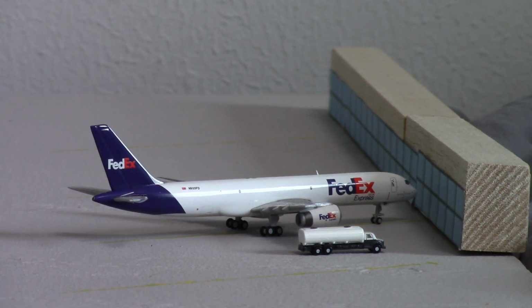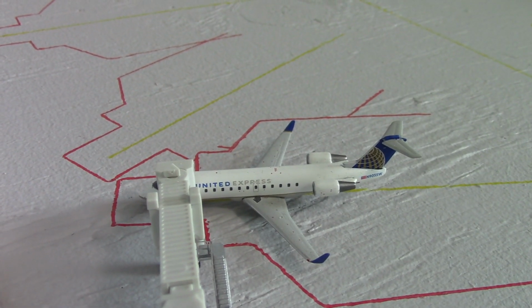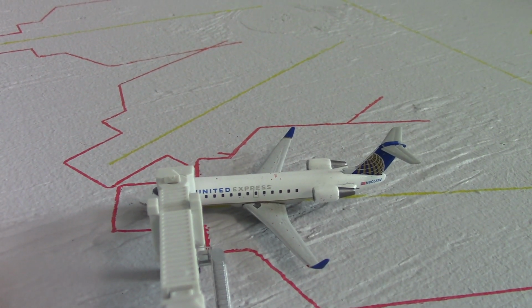It is worth noting that every single aircraft in this airport update on the terminal has a gate and a few accessories to make it a little more realistic. I'm sorry I haven't been doing that in the past, but from now on I'm going to be making it as realistic as I can. I could not get a better angle on the tripod here, and I do apologize for that.